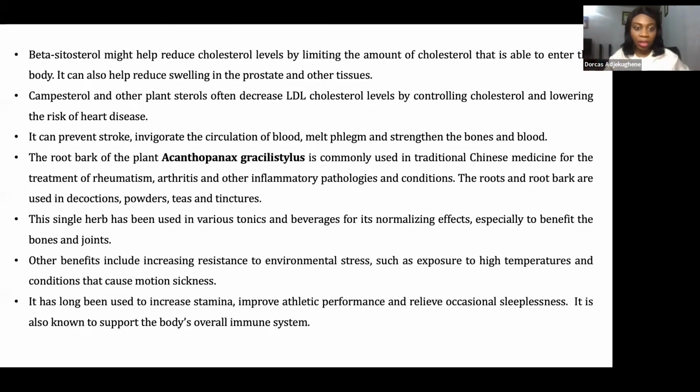Now this is just for the leaf, the flower, right? Now if you talk about the roots, the bark of the plant, they help to take care of rheumatism, arthritis, inflammatory pathologies, and a whole lot of challenges, okay? And these roots and barks can be made into powders and teas and tinctures. Now, imagine what Longrich can do with this part of it. Imagine its constituent in your Longrich vintage wine. So that tells you that when you take the vintage wine, you're assured that your future will not have rheumatism, arthritis, and inflammatory pathologies. Okay?